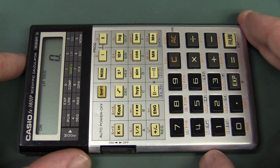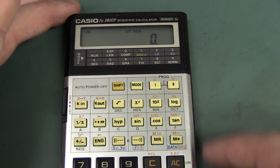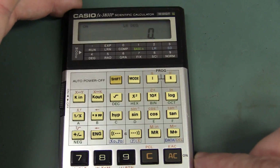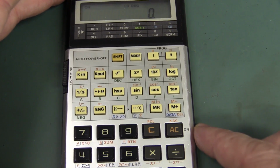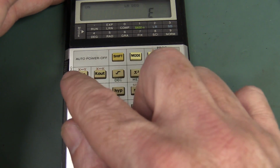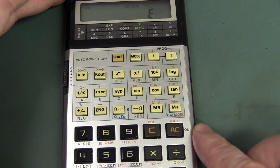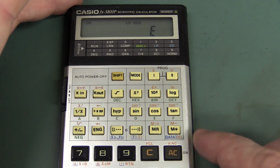And here's this Casio FX-3800P. The P is programmable, hence the program buttons there, but it is your general purpose usable scientific calculator. Separate keys for squared, 1 on X, no problems whatsoever. Shifted register exchange XY key, though. That's a little bit annoying, because on a standard Casio, I use my register exchange key all the time.